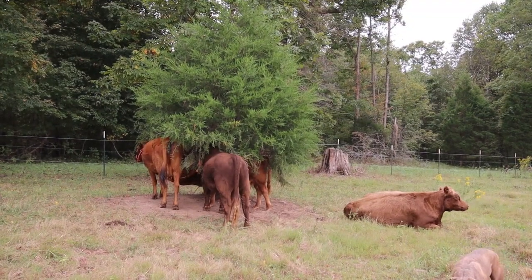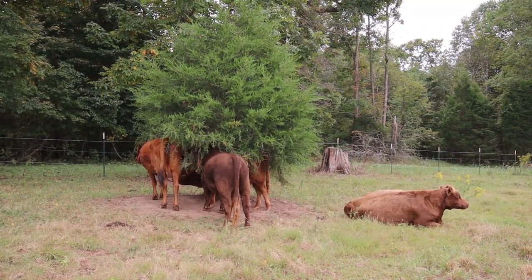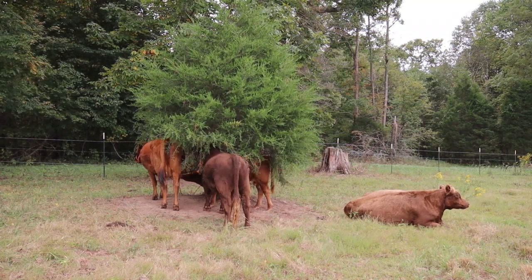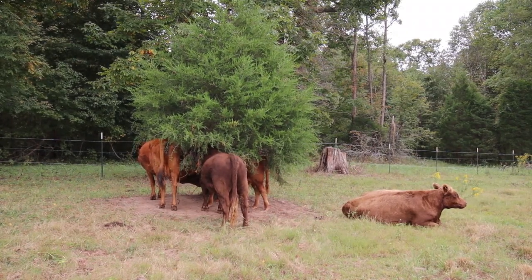Now, we're pretty sure that the cedar trees give the cows some relief from the flies. And you can see that they're kind of hunkering down underneath, staying nice and close. Now, I just saw that cow nursing on Meg, and I thought it was Prince, but no, it's Apollo. He's allowed. Time for a little lunch.